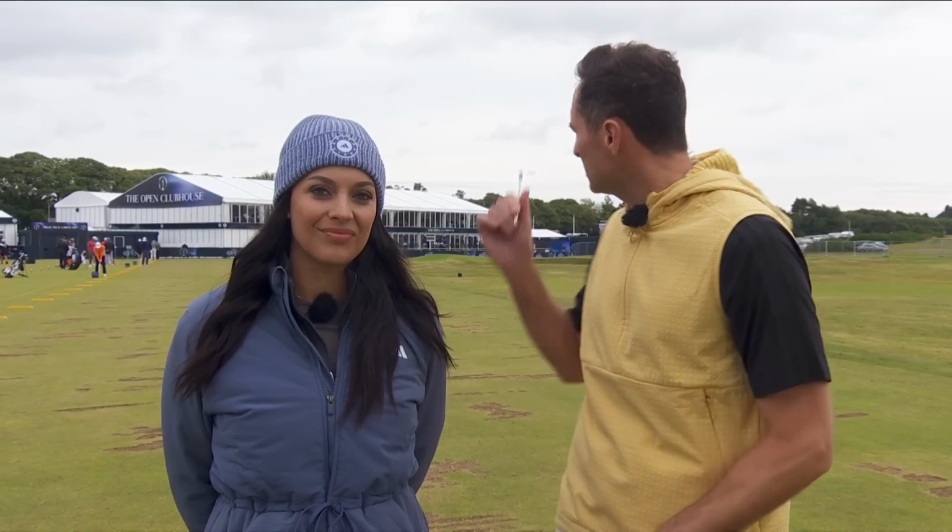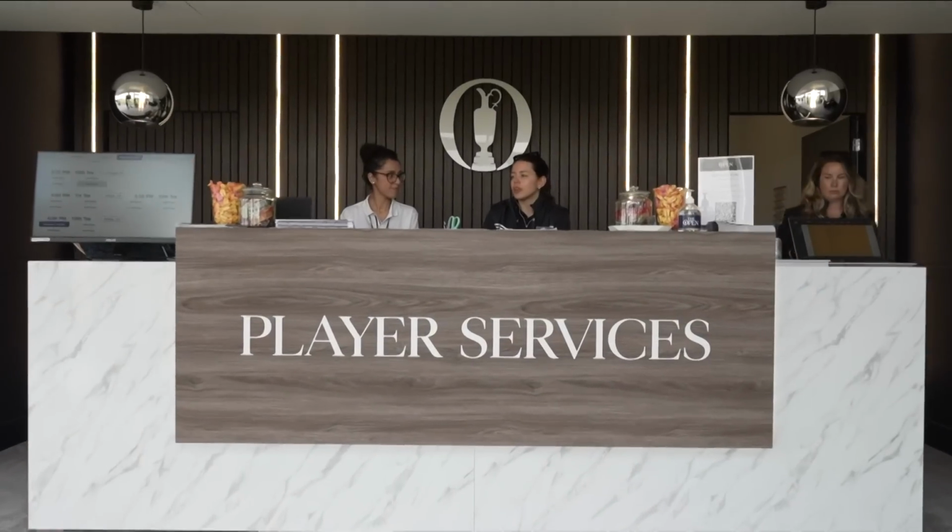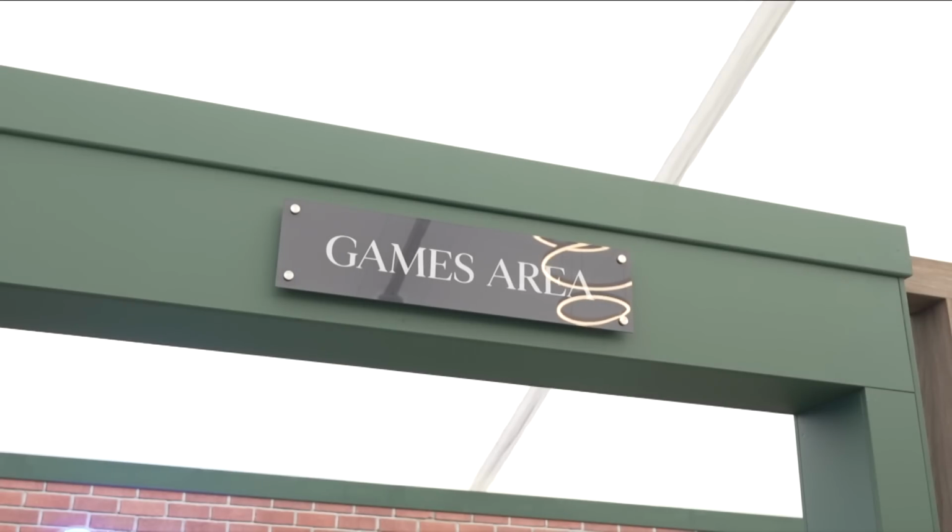Before the break, we said we're going to take a little look inside the clubhouse. It's there, just behind us, the Open Clubhouse, for the players. It is absolutely fantastic in there. Yes, it is where the players start their day. You've got a nice little desk full of treats.